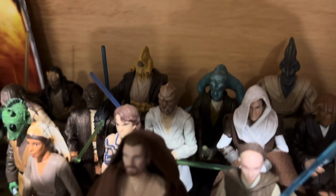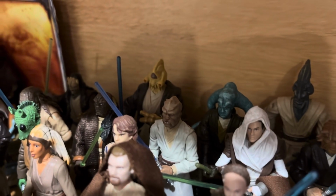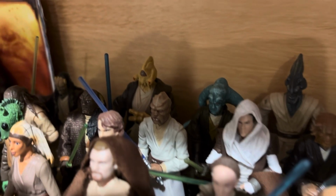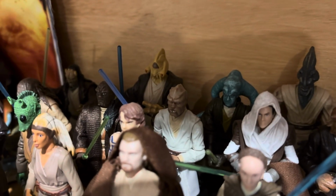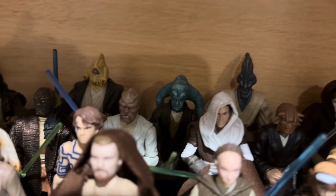Another one of my favorites, that is Tarados Gone in the white robes. I think he's a really cool Jedi. I forget what his species is, but really, really neat Jedi. I love whenever they turn aliens into Jedi like that. Really cool. Speaking of which, we have a Twi'lek Jedi. That's literally all he's called, just a Twi'lek Jedi.